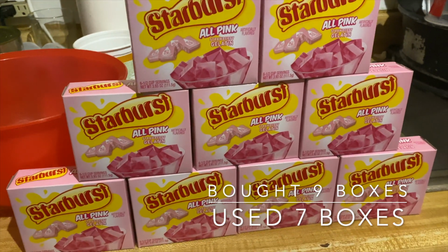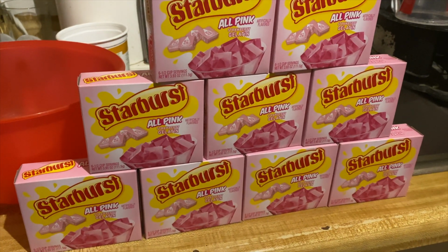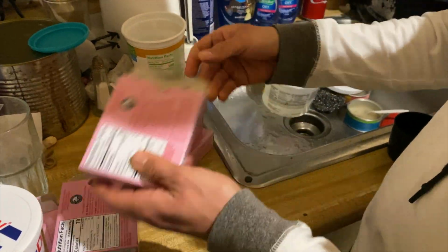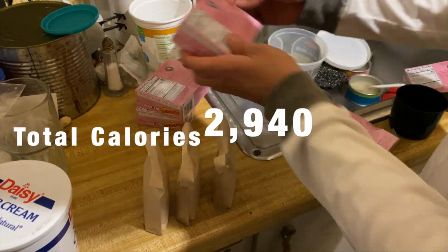And for today's challenge, I went with the Starburst gelatin strawberry flavored one, and the total calories for today's challenge was a total of 2940.